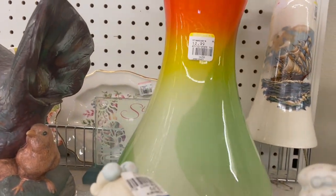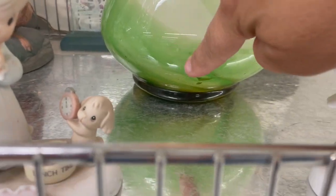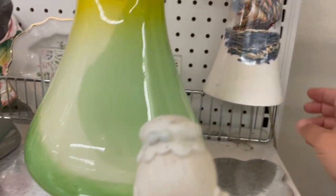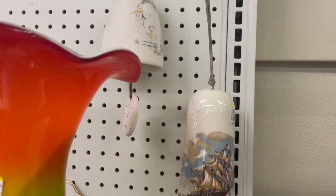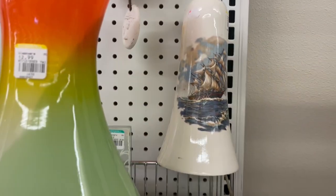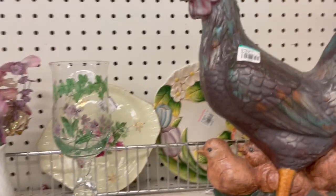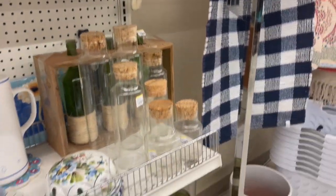It looks like it's handmade because I can see some bubbles right down in here. But I just don't know any better. Bells are cool. It's supposed to be outdoor. I'm a little excited. Oh, he is an axolotl. I need him. Let's see. It's kind of a cool plate back there.